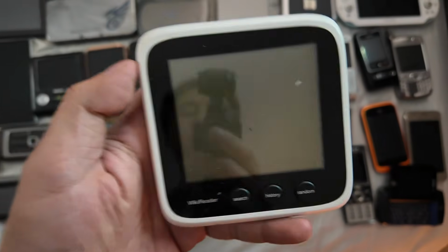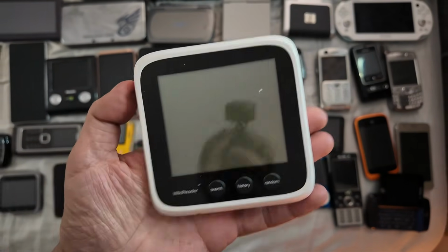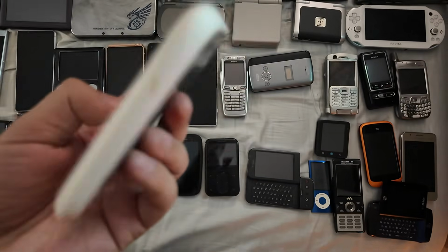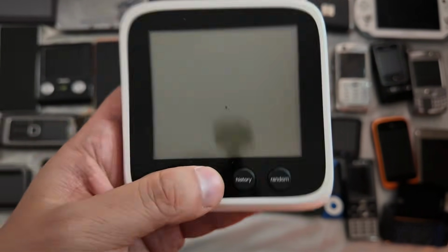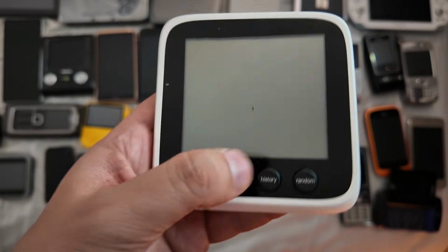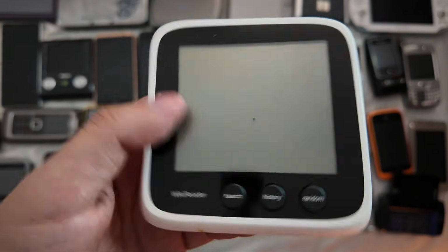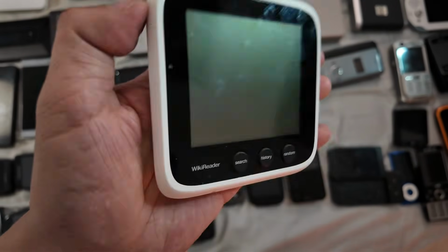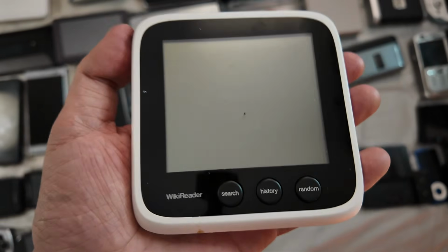The Wiki Reader, I think this is from 2010. So this is a dedicated device for reading Wikipedia pages offline. What you would do is there's an SD card slot here where you would load it with Wikipedia pages, and then you would load it into the Wiki Reader, and then you could just search on the Wiki Reader for the wiki page. And this can be done without access to the internet. So basically, the reason why they made this device is to have access to Wikipedia offline. I thought that was a cool idea since I read Wikipedia a lot.